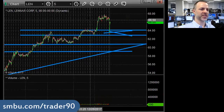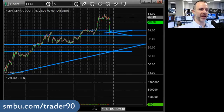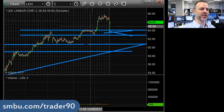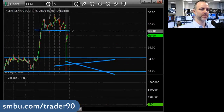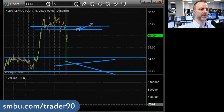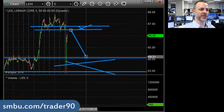What do we have for resistance? 66.5, 67. So we're almost there. So that's the first thing I'm going to be looking for. Can it get back inside of this range from the last few days and hold inside of it? If it can hold inside of it after 10 o'clock, it's still up here and starts to move higher, you want to play the breakout. But the first thing I'll look for is a failure at the bottom of this range. Right here. I'm playing this. This is the range.